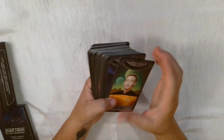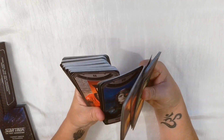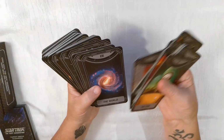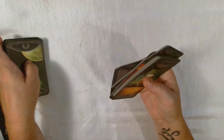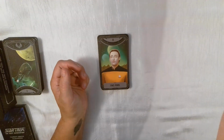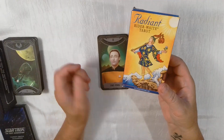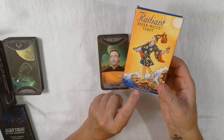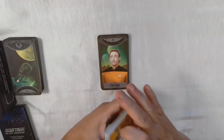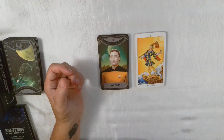Okay, so with each of my tarot videos, I do a side-by-side comparison with a Rider-Waite or Rider-Waite-Smith deck. And the one I will be doing comparison with is the Radiant Rider-Waite Tarot, and it's published by US Game Systems, and you can get it there, I think. And I do believe Amazon is the other place that you can get it. Last time I checked, you could get it there.